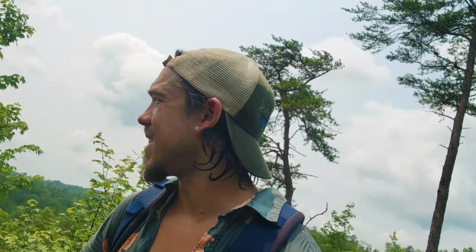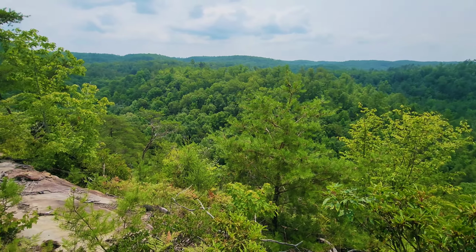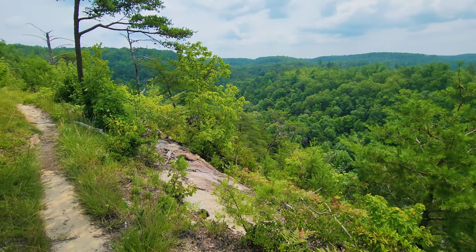One of these days, I hope I get a camera where you can see what I see on these trails. I actually just bought a drone and it's shipping, so maybe very soon I'll be able to get some really epic cool shots. Like every overlook I come to is just better and better than the last one.